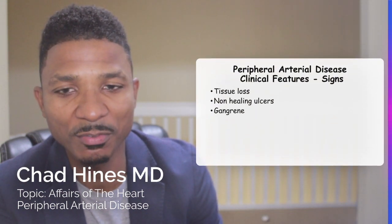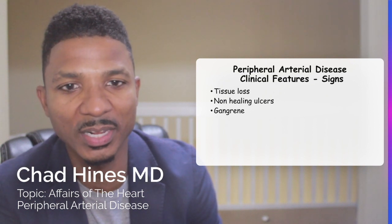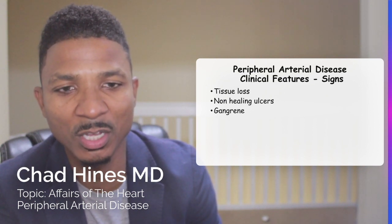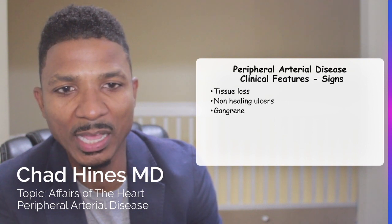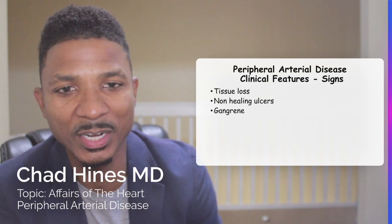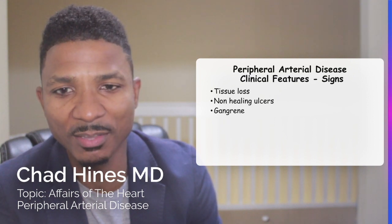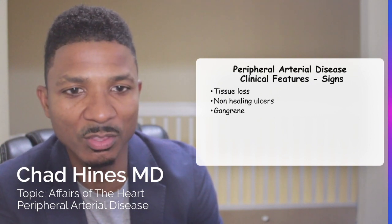So in terms of physical exam, if a person with peripheral arterial disease were to visit a physician, the physician and or the medical team would note loss of tissue in that area, non-healing ulcers and gangrene, and then the pulses would be diminished in those areas as well.